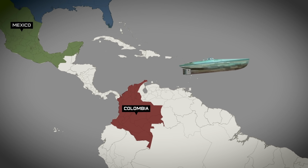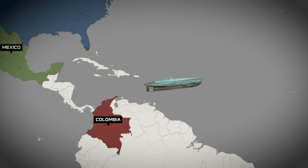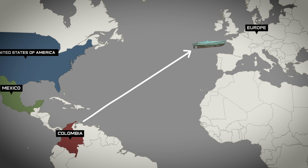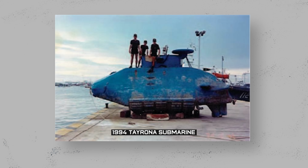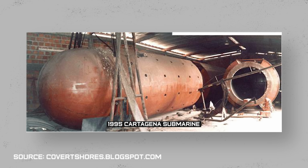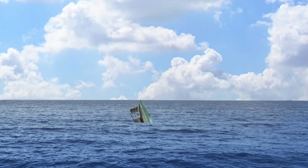And now, in 2024, cartels are building even more sophisticated subs with longer ranges that are reaching the shores of Europe and beyond. This new breed of narco sub are a far cry from the flimsy vessels of the 1990s and early 2000s that were just as likely to sink as reach their destination.